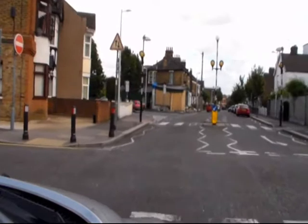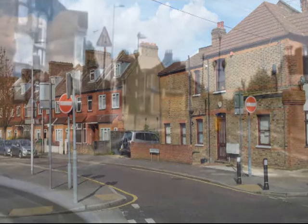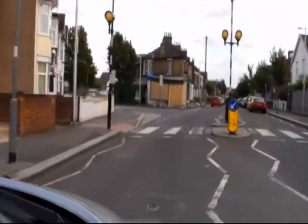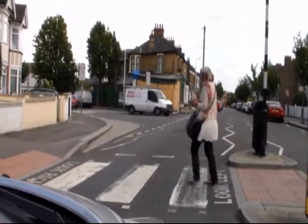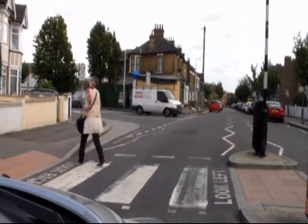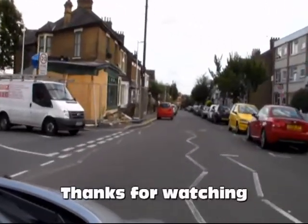Because we're crossing a one-way street, you can see from the picture that we're giving way to traffic coming from the left. But also keep in mind the zebra crossing just after the junction. Finally, the road narrows because of parked cars on either side, so be prepared to hold back the cars coming up the hill.